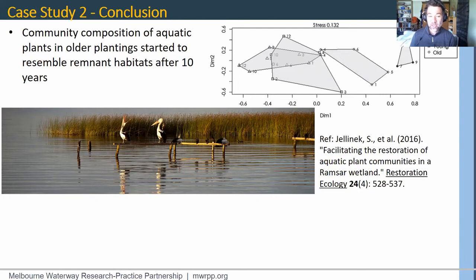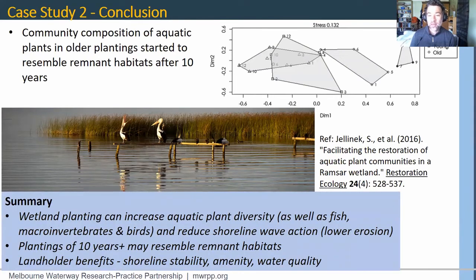So we could really say that over time, our plantings were benefiting the local environment and that they were increasing species diversity. And anecdotally, we could also say that fish, macroinvertebrates and birds were really benefiting from these plantings. And we could also see that the shoreline wave action was reduced, meaning that sediment loads started to drop and there was lower erosion on the shoreline. And we could see that after 10 years, these plantings may really start to resemble the remnant habitats that we hoped they would. And there were also other social benefits. So landholders could see better stability of their shorelines. It looked nicer around the local towns, around the lower lakes, and the water quality was also likely to increase over time.